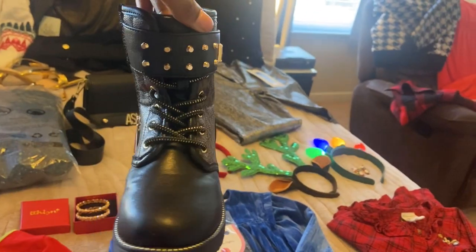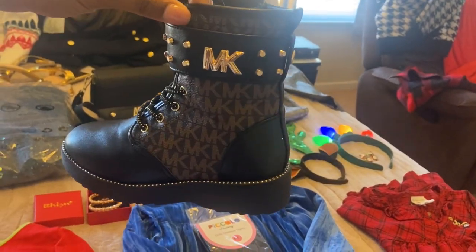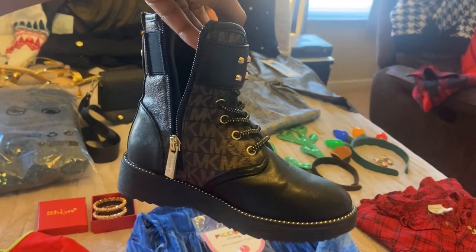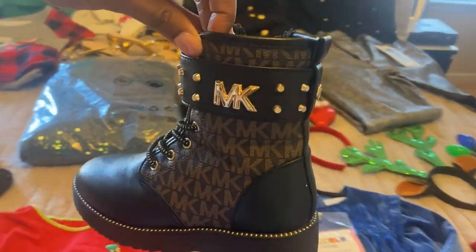I had to show these because these are super girly and again just glam. My sister got these for my daughter. There's some Michael Kors boots. She got them from Dillard's. Super cute.